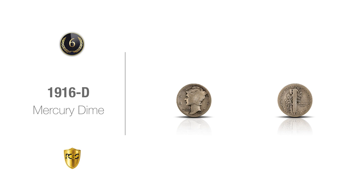Once again, a coin like this, make sure to get it certified or at least buy it from a reputable source, because quite a few of these have also been counterfeited.